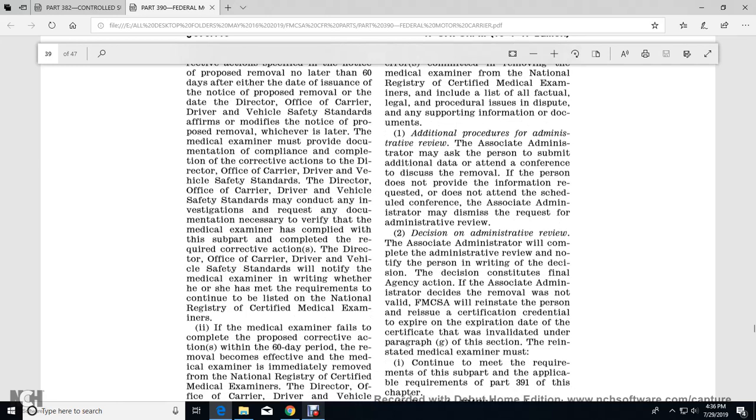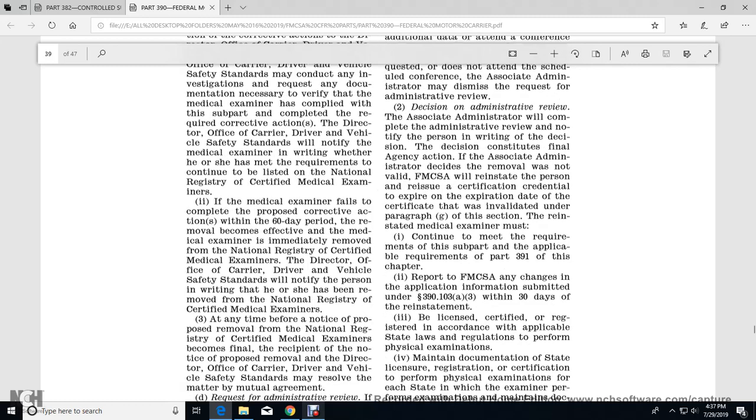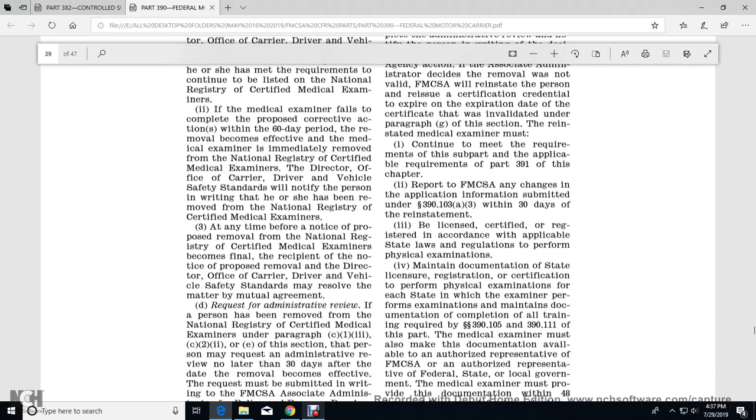to the Director, Office of Carrier, Driver, and Vehicle Safety Standards. The Director may conduct any investigation or request any of the documentation necessary to verify that the medical examiner has completed the required corrective action. The Director, Office of Carrier, Driver, and Vehicle Safety Standards will notify the medical examiner in writing whether he or she meets the requirements for continued listing on the National Registry of Certified Medical Examiners.